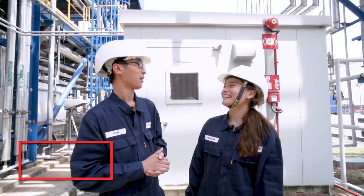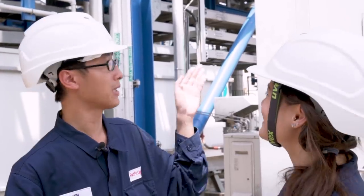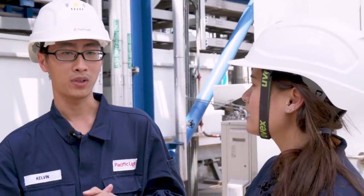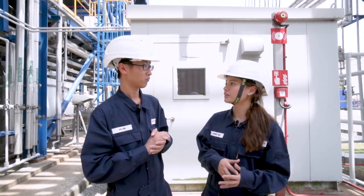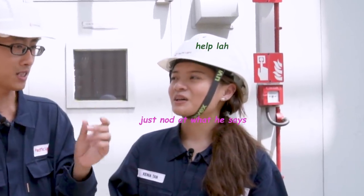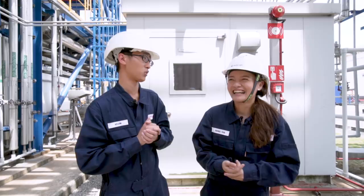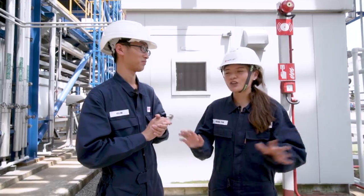Hi, Xenia. My name is Kelvin. I'll be mentoring you in this station. We are here in the steam and water analysis system, where we measure the water and steam purity. Why do we have to measure water purity? We use waste heat to generate steam, and the steam powers a steam turbine to generate electricity. The steam must be of high purity to avoid corrosion in the system, because it's expensive. It costs 1.2 billion. Whoa! That's crazy.